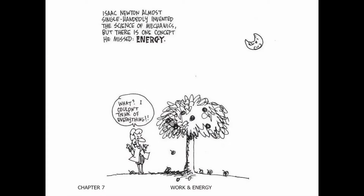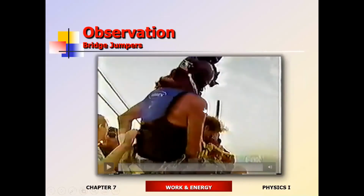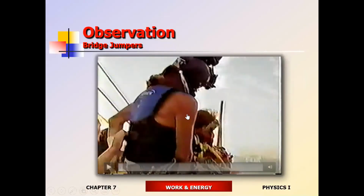In fact, it's an abstract concept. It's abstract enough so that Newton was actually dancing around the concept. He did not discover it. The concept was discovered during the 19th century, during the Industrial Revolution. And it's been one of the most powerful concepts in physics as well as in engineering today. Now, these guys not only use this concept, but they end up abusing the hell out of it.